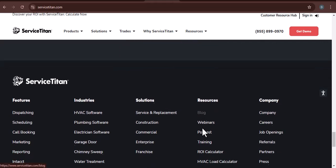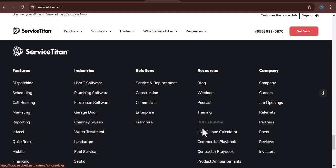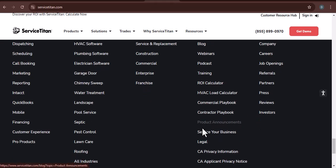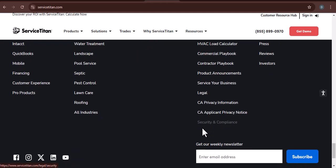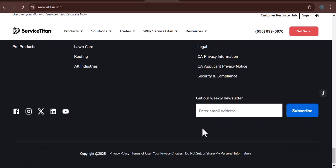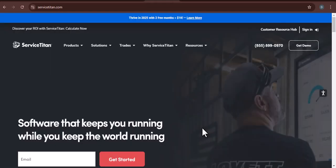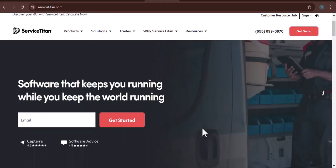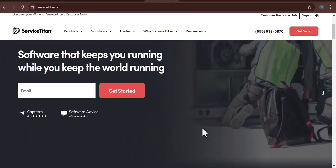Sage Intacct for growing businesses. If you're running a larger or more complex contracting business, Sage Intacct might be worth considering. Known for its scalability and advanced features, Sage Intacct offers a robust integration with ServiceTitan. This integration allows for seamless data flow between the two platforms, providing you with a complete and accurate view of your financial performance. Sage Intacct also offers advanced features like project accounting and budgeting, which can be particularly valuable for larger contracting firms.